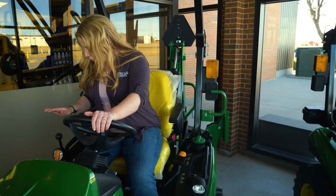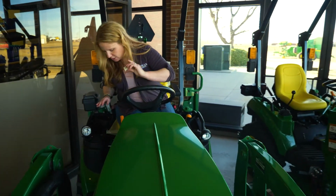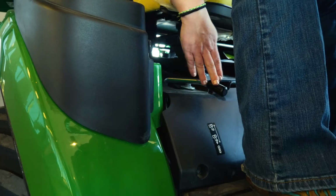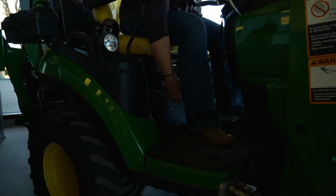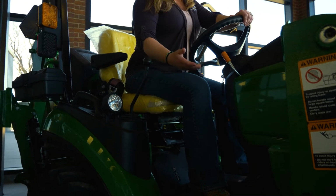So moving over to your right-hand side of the tractor, the platform down here as well. Down here below me, you do have your four-wheel drive engagement. So if I want to go ahead and engage my four-wheel drive, it's simply pushing the lever down. Let's say, again, you're mowing some flat spaces, don't really need it, simply pull it up.